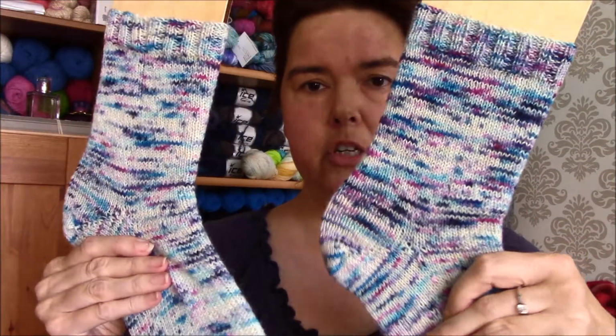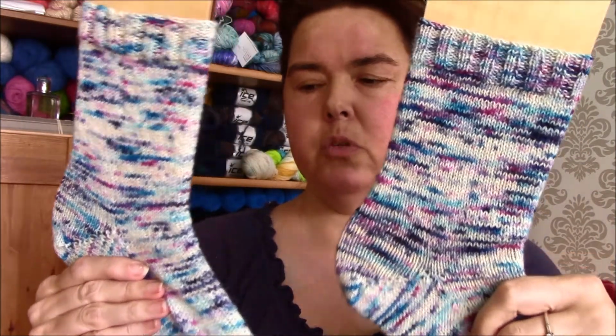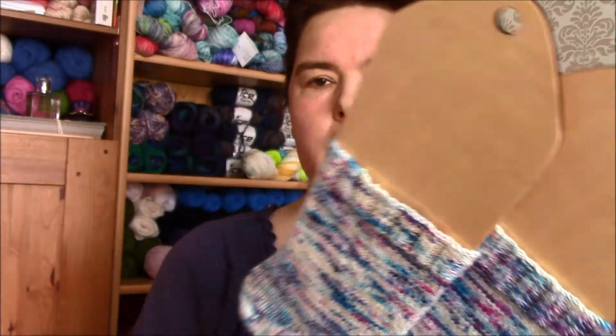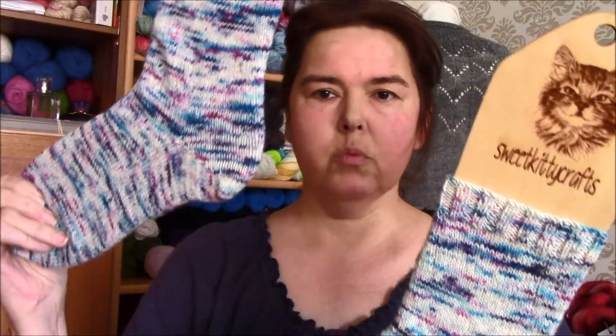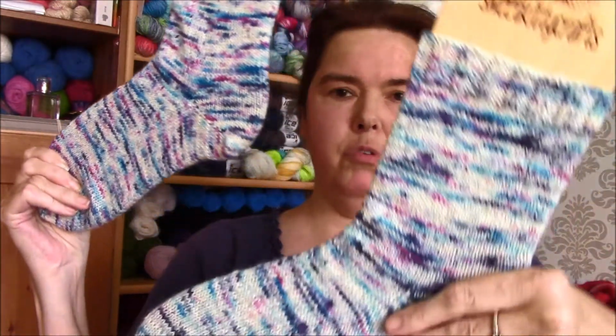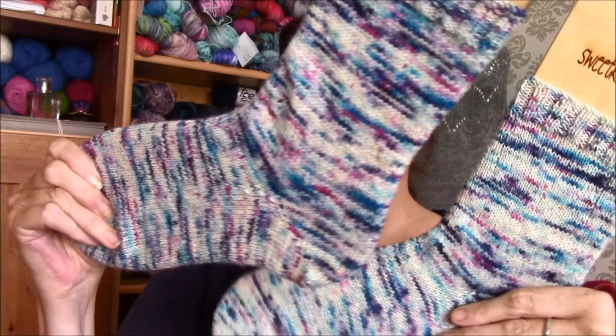They are pretty much alike. What happens with speckling is the underside of the yarn is most of the time less speckled than the top, but it wasn't too bad. I think this one is a little bit more colorful than that one, but the difference is not very disturbing to me, at least.